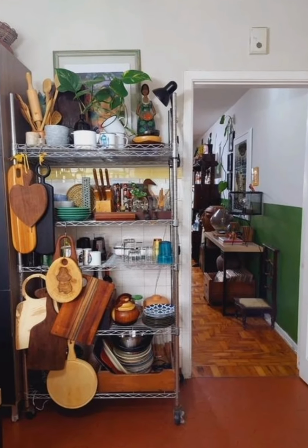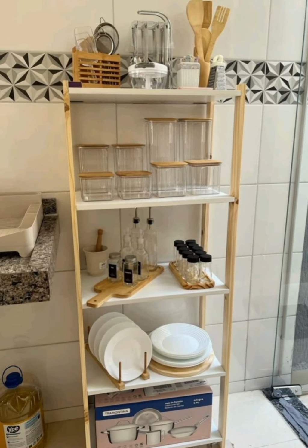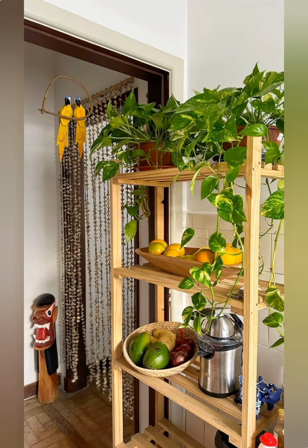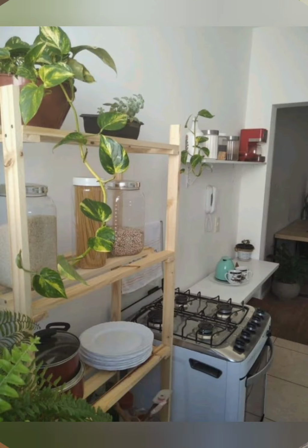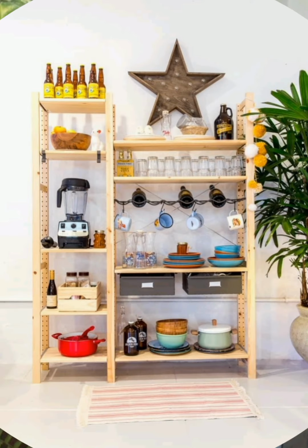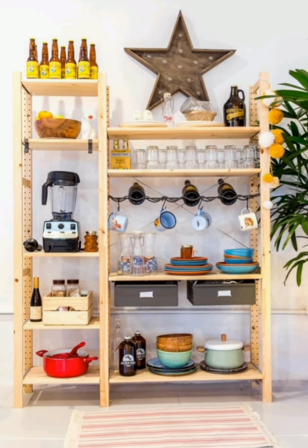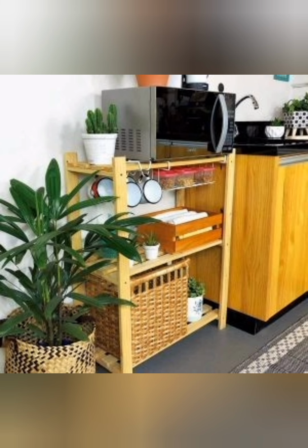Space-saving furniture, foldable tables, chairs, and tools. Compact appliances, smaller versions of standard kitchen appliances like stoves, refrigerators, and dishwashers. Open shelving, to create an illusion of more space and make items easily accessible. Light colors, using light or neutral colors to make the space feel larger and brighter.